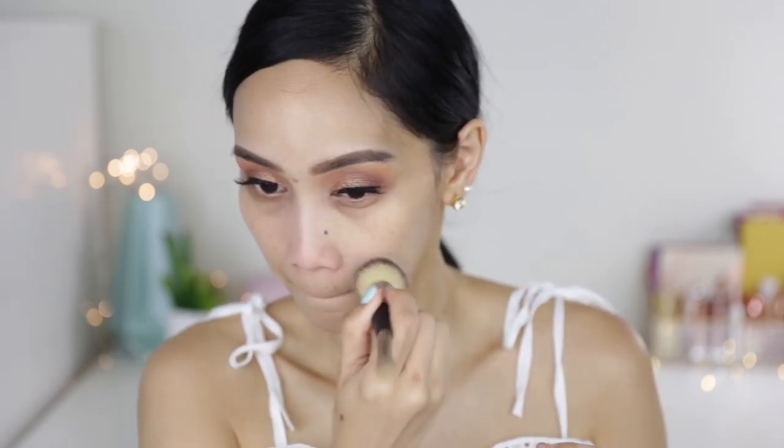Para ma-even yung coverage ng dalawa, kasi itong sponge na sheer out niya talaga, so I'm gonna go back to the brush and mag-a-add ako ng konti dito. Na-even out naman yung skin ko, pero kailangan ko ng more coverage talaga, to be honest, kasi nakikita pa yung mga veins ko dyan.